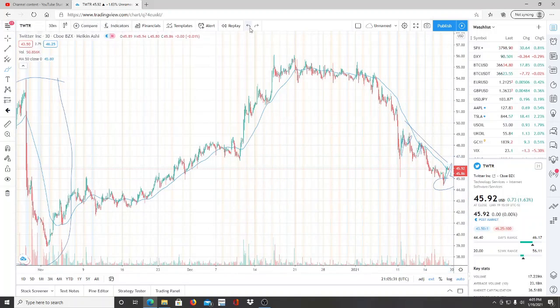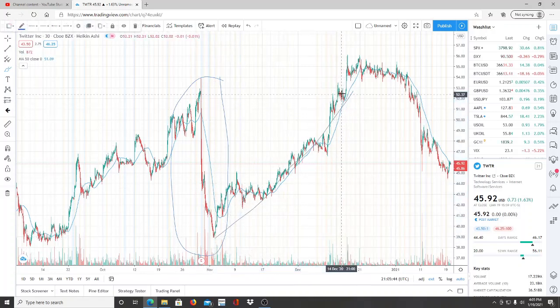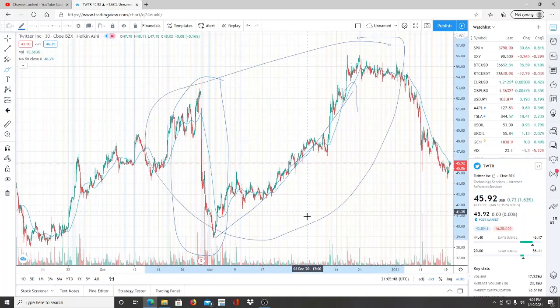Now we want to see. We don't know what the bottom is, but the one thing I do want to refer back to is November 2nd, when the stock fell from $52 all the way down to about 38. And then after that, it started to run right back up. So this could be an opportunity just like what happened here. I'm not guaranteeing that, but it could be an opportunity like what happened here moving forward.